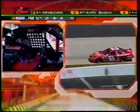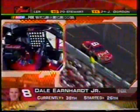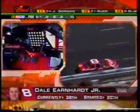Dale Earnhardt Jr. started 26th. He is now in 37th spot. He pitted twice during the second caution. What's up, Matt? Compounding the problem for Dale Earnhardt Jr.